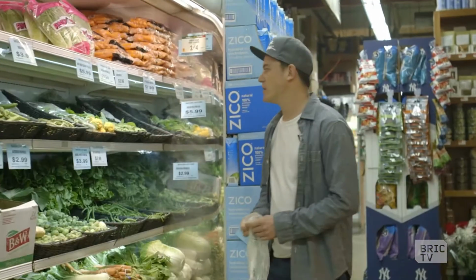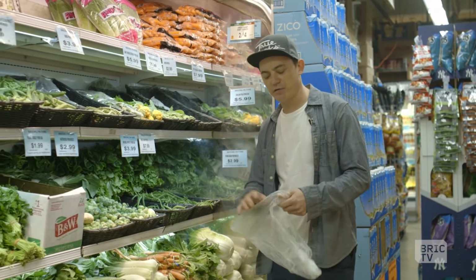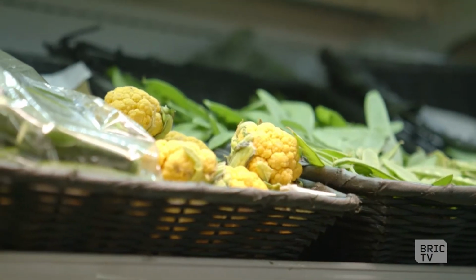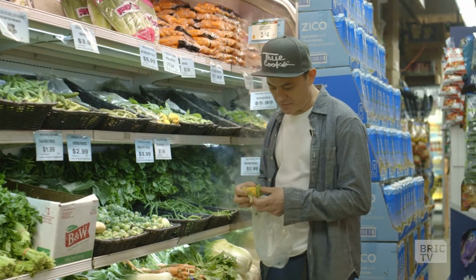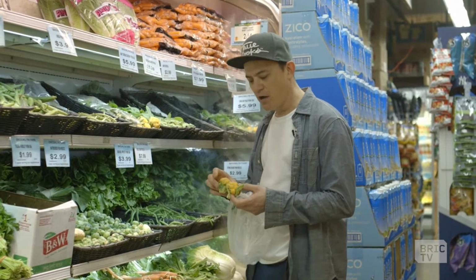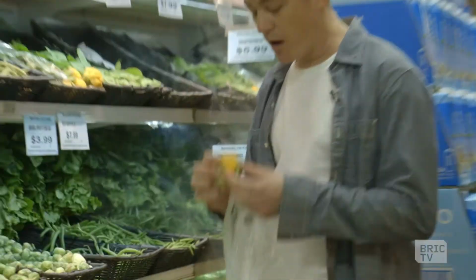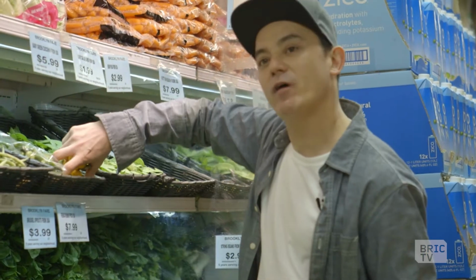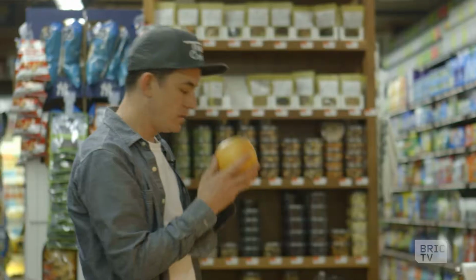So here's our beautiful baby orange cauliflower, which is one of our 5 secret ingredients today. When I pick cauliflower, I really look for nice, firm stems, not too mushy, no dark spots, smell, of course, and color. So that's 1 out of 5. Let's go get some more.